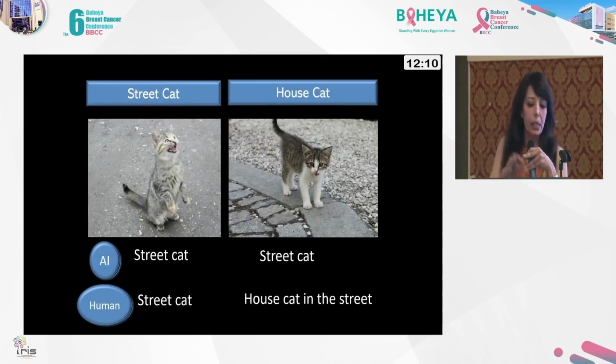For the AI, when he sees these two images, he will not be able to differentiate between the street cat and the house cat when you find the house cat in the street. But for the radiologist, I know that this is a house cat in the street, but this is a street cat in the house.